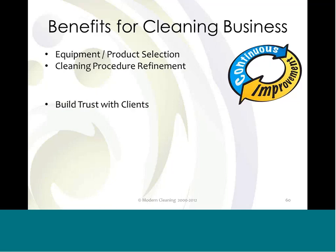Refine your cleaning procedure. It's a good way to build trust with your clients. You're doing more than just making their house look good. You're consulting with them. You're giving them information that's useful to them, and you're able to demonstrate that you're cleaning from a health perspective. That creates more value and, in turn, creates more trust.